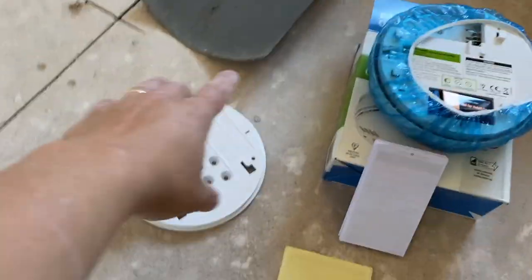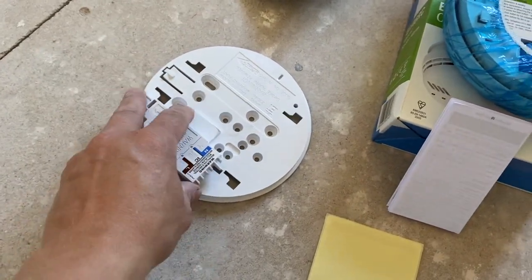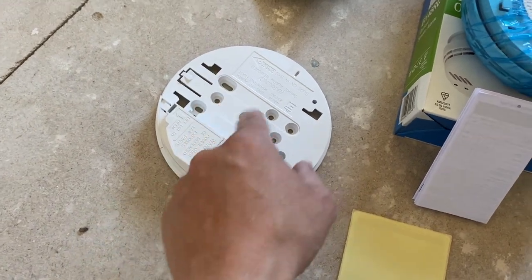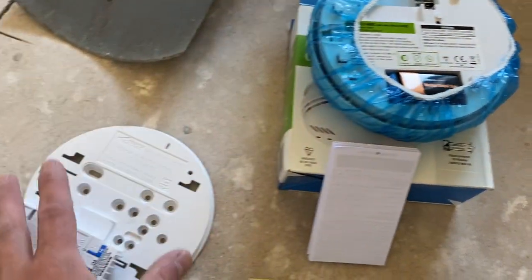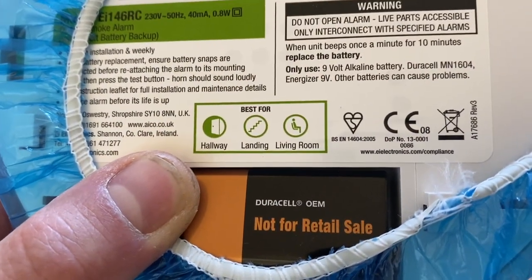Just fitting up the smoke alarm base out in the hallway there, so optical. So we've got one optical upstairs in the hall, one optical downstairs, and then we've got heat in the kitchen. I've gone for the alkaline batteries on here because I want the client to be able to change the batteries rather than having the lithium sealed ones, okay? There you go, hallway, landing, living room.